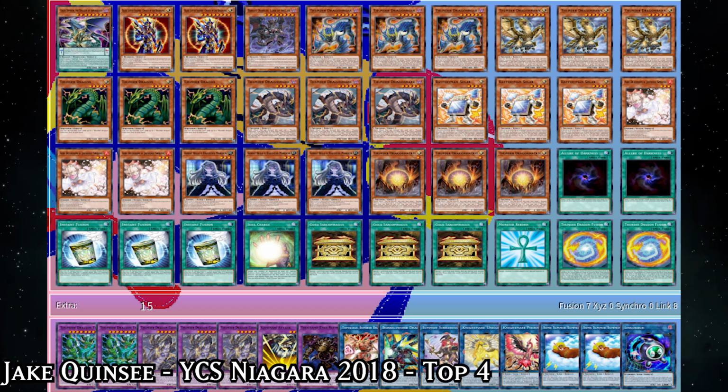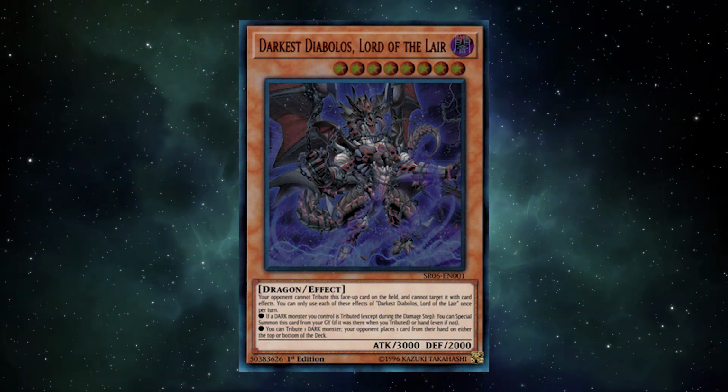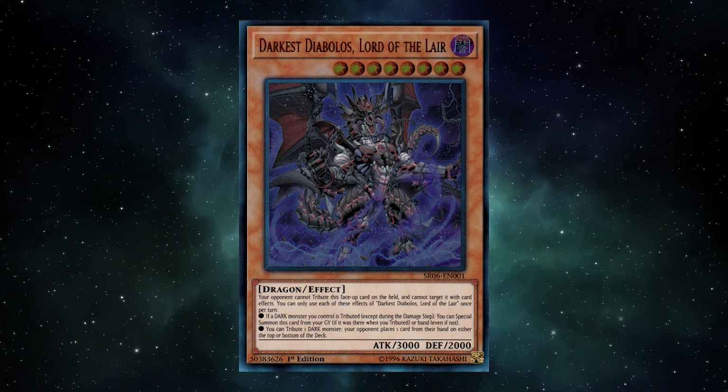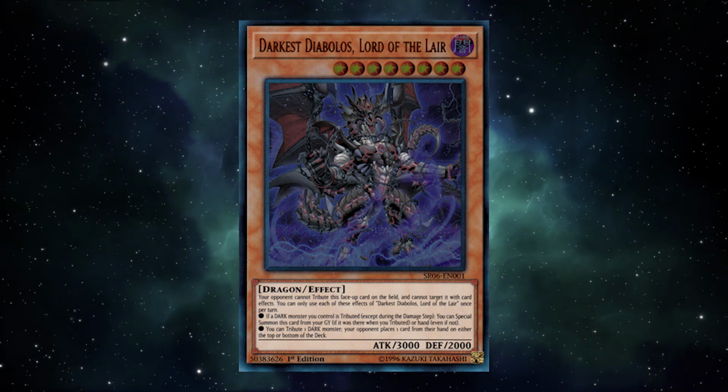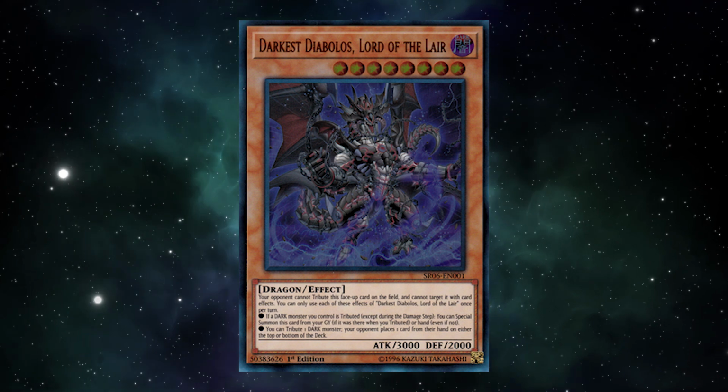This didn't do much unique with Colossus specifically, but it does show a popular tech that would become more common, main decking a copy of Darklord Diablos, Lord of the Lair. This card has synergy with Colossus, funny enough, able to summon itself from the graveyard if a monster you control is tributed, and since Colossus doesn't send to the graveyard to link summon itself out, it tributes the monster.